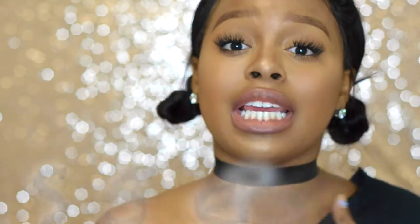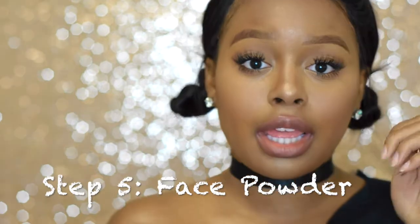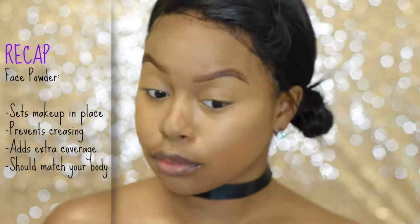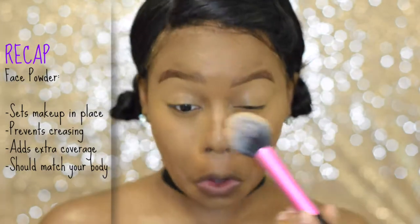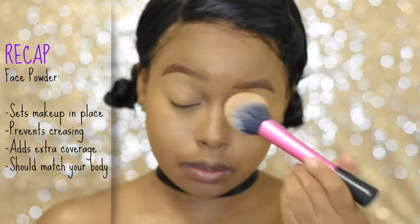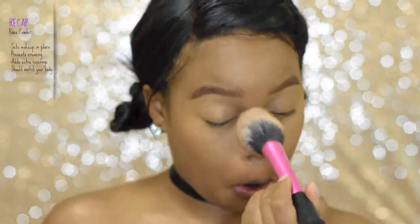Step number 5 is face powder. The whole purpose of powder is to set your foundation and everything in place. If you suffer from dark spots or acne scarring or even acne such as me, face powder can also add a little extra security, which is extra coverage. Face powder can be optional. This also ties in with skin type and personal preference. If you are a little bit oily, go towards a matte powder. If you're a little bit dry, go towards a more hydrating powder.